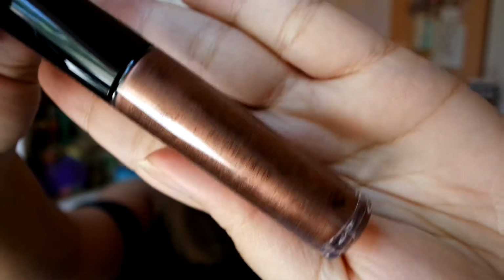So the other one is called simply Mauvellous. Marvelous. I do like a good pun, so this is what it looks like. It's a little bit more of a bronzy purple, and I'm very, very excited about this one. Let's go. Just gonna take off most of the product.